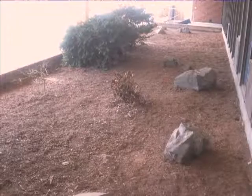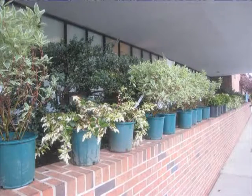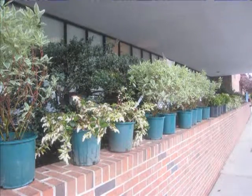Same with the Noah Webster House, same with Butler McCook. We have roses at Butler McCook that have been there at least 80 years old, probably even older, that they've really maintained. We've also done the planters at Conard High School and Hall High School, and all of the plantings, the roses in front of Sedgwick Middle School.